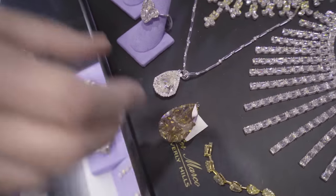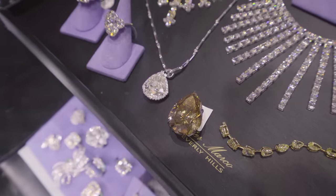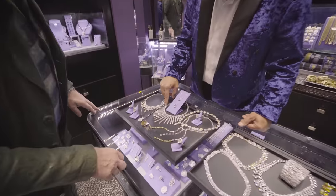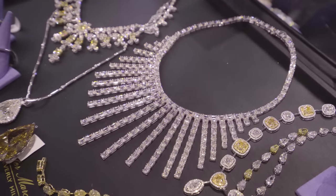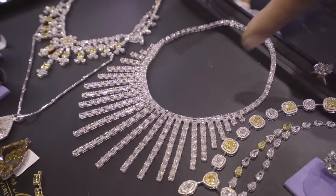That is remarkable. You can go around the world and visit jewelry stores, you'll never see something like that. Just incredible. Everything here, I mean, this necklace, every stone is GIA certified. Tell us about this one. Just stunning. Hundreds of carats of diamonds, all DEF, all flawless to VS, just perfectly matched.